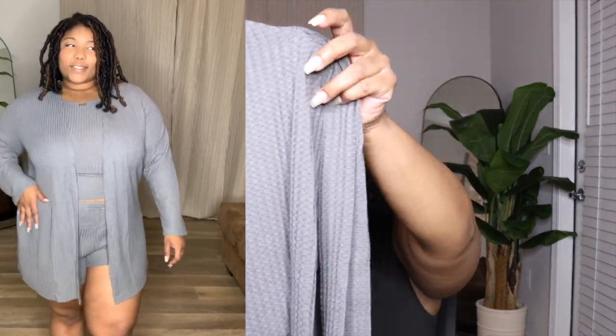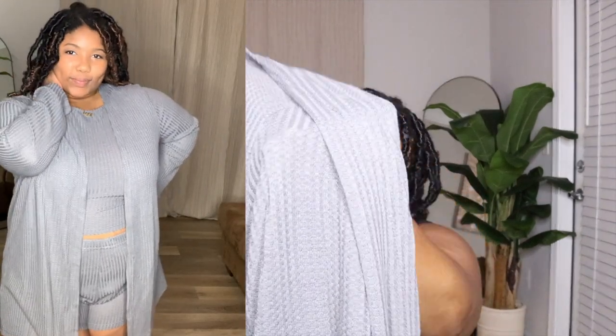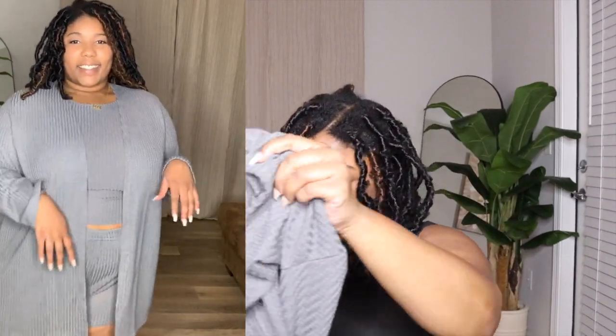So then it also comes with this cute long sleeve robe. So baby, you can wear it just with the tank top and the shorts, or you can have it with the robe as well. So again, really cute charcoal gray color. I love it. It's a lot of stretch in the shorts and the tank top. They're still pretty light, but it still kind of has that knitwear material, so you're not gonna be hot. If you're like me and get hot easily, baby, you can be free in that. So I really like this outfit.